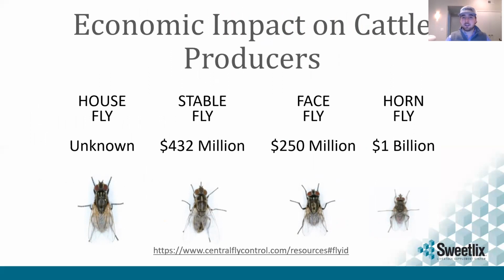I think it does a very, very good job of painting the picture of the real monetary implications that come with reduction in performance from flies. Again, from Central Life Science, they say that stable flies are estimated to cause almost $500 million in economic losses to US beef producers. Face flies cause almost $250 million, and horn flies, which are far and away the greatest culprit, cause around $1 billion a year in lost profits from a producer standpoint. That's a lot of dollars that could be going back in our pockets. So we need to be taking this issue seriously.